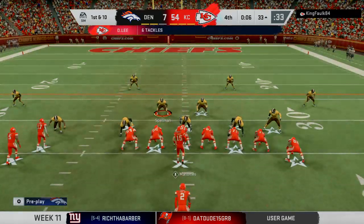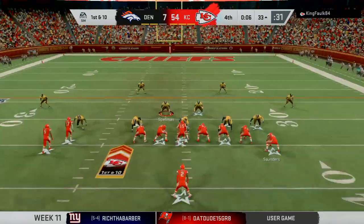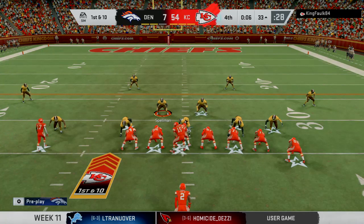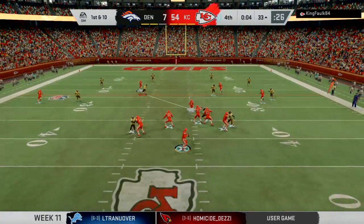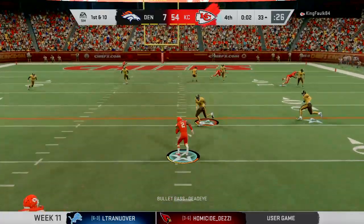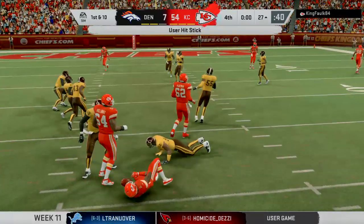So they'll come up 1st and 10 now from the 33. Watch the motion. Easy. Mahomes going to throw it here. Throw it for his running back, and he's got him complete.